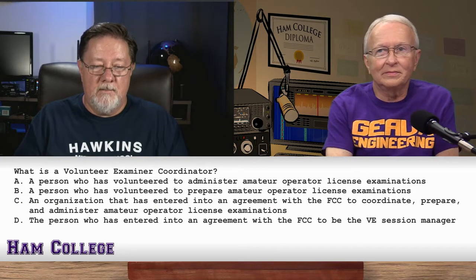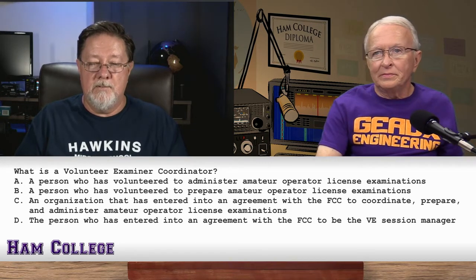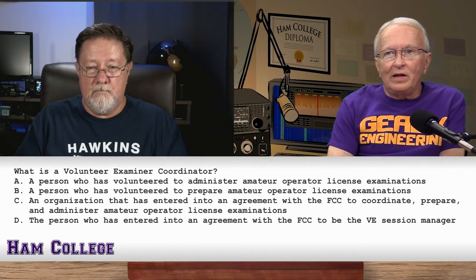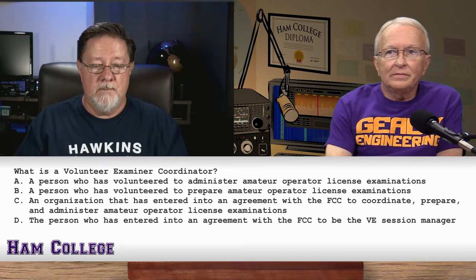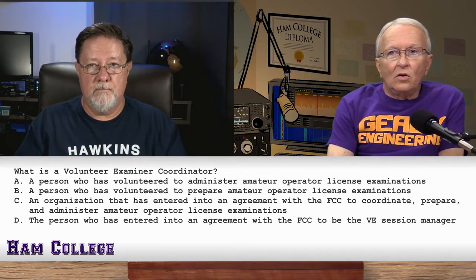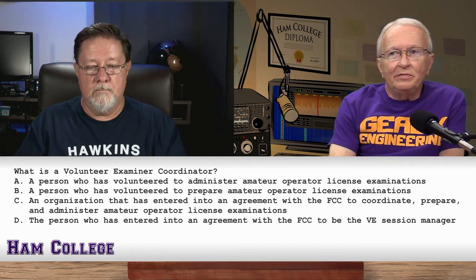What is a volunteer examiner coordinator? A, a person who volunteered to administer amateur operator license examinations. B, a person who has volunteered to prepare amateur operator license examinations. C, an organization that entered into an agreement with the FCC to coordinate, prepare, and administer amateur operator license examinations. Or D, the person who has entered into an agreement with the FCC to be the VE session manager.